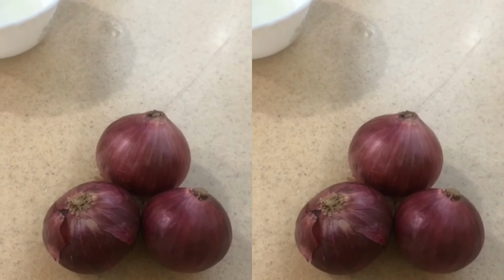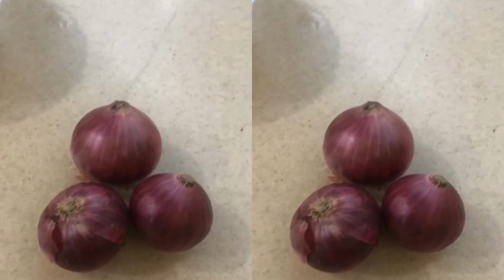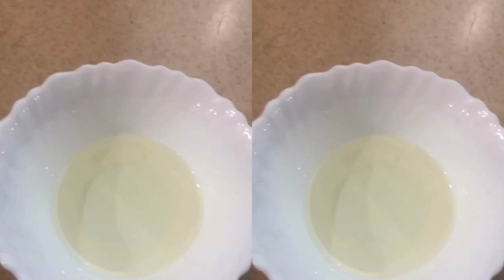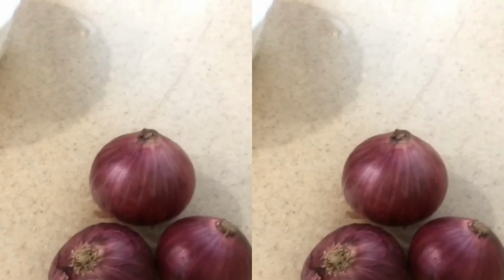Just 3 ingredients today. We of course have our onions, which will be peeled and cut into smaller pieces. We have taken 4 spoons of coconut oil and 4 spoons of olive oil. You can take oil from any brand. They will now go in a pan.